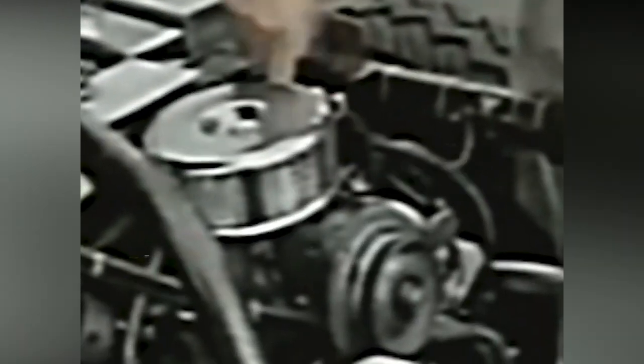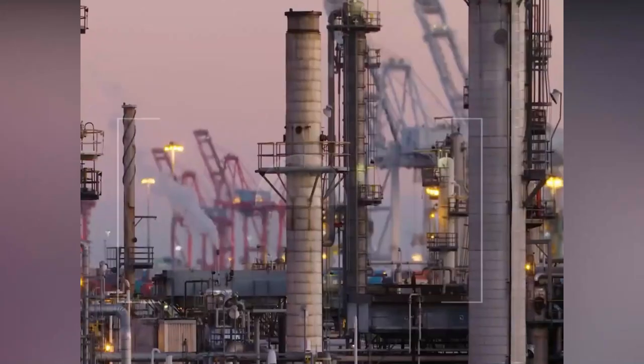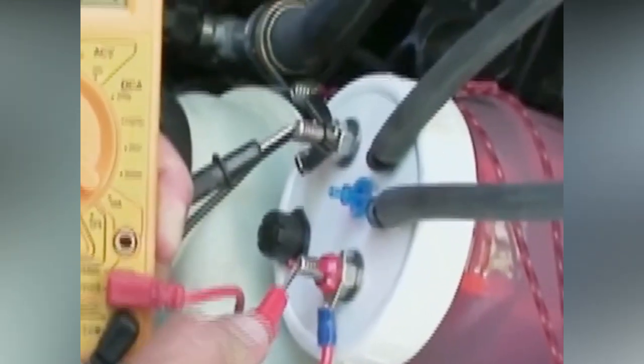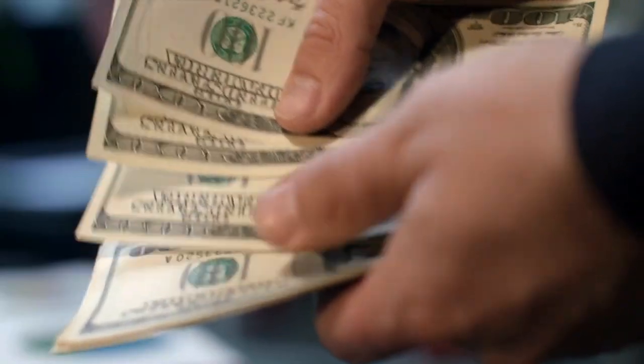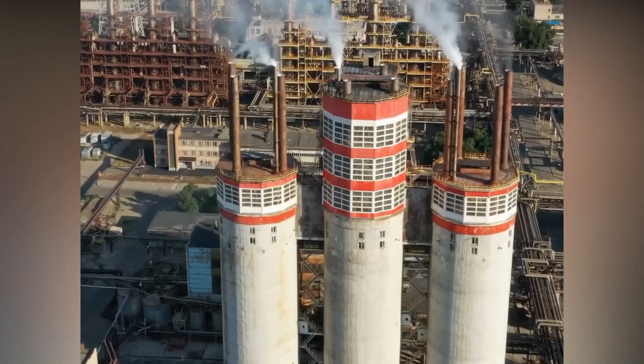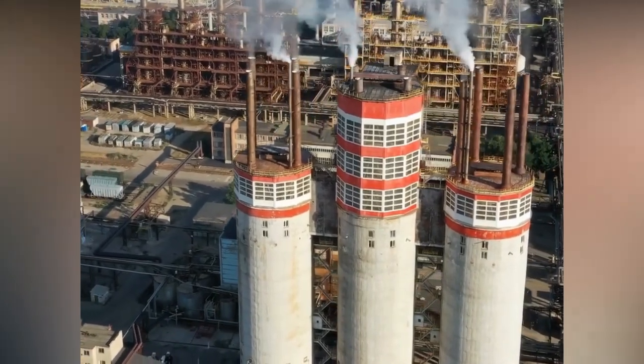However, the story surrounding Meyer's invention takes a dark turn. He alleged that both major car and oil companies made significant efforts to pressure him into destroying all evidence of his creation. Reportedly, these corporations offered him substantial sums of money in exchange for erasing any trace of the water-powered car's existence. Meyer, refusing to yield, openly challenged these powerful entities.